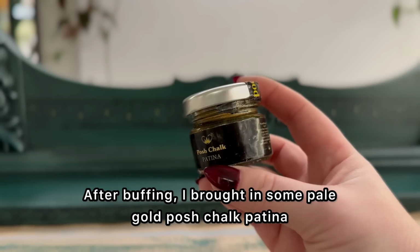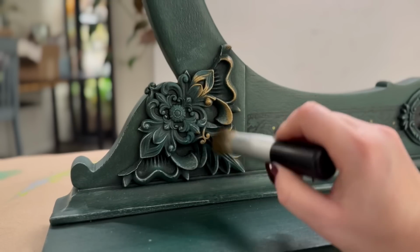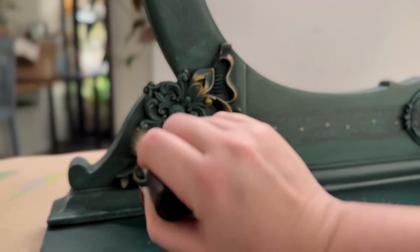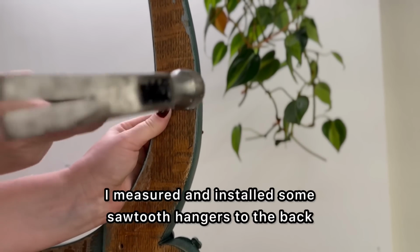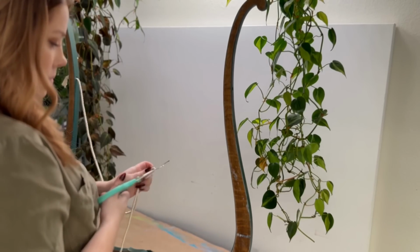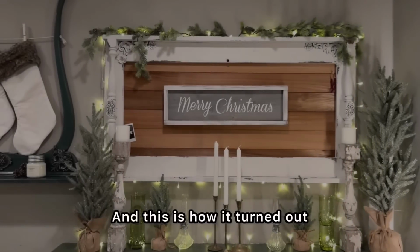After buffing, I brought in some pale gold Posh Chalk patina and I highlighted all of the edges of my moldings. I measured and installed some sawtooth hangers to the back and then used some macrame cordage to string through the old mirror holes. And this is how it turned out.